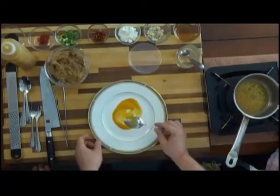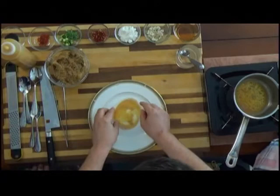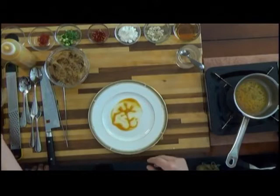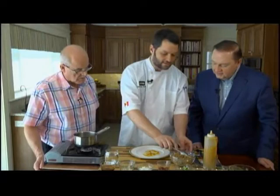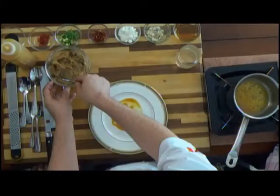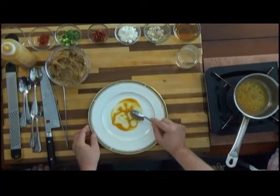I'm just going to do this little technique where you create almost like a little 3D plate. It makes an interesting little shape, and from that you can start using it as a guideline, so you can fill in the voids on the plate.